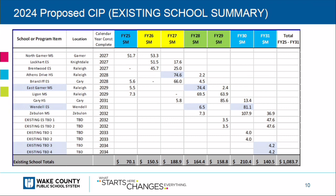Based on previous projects and the walkthrough we did last summer at Washington Elementary School, it doesn't necessarily need the extent of a full renovation. And with North Garner Middle School, the current project not being able to account for additional capacity at the site, East Garner, we're going to build that into that project. With life cycle funds and some PREP funds, we're taking care of some of the other needs at Washington Elementary School.